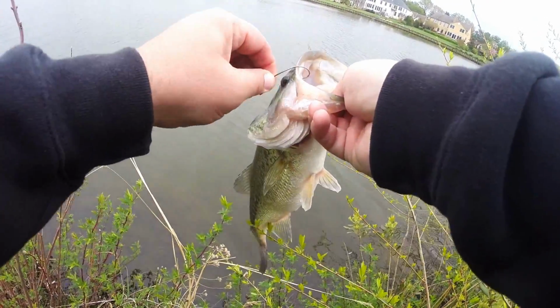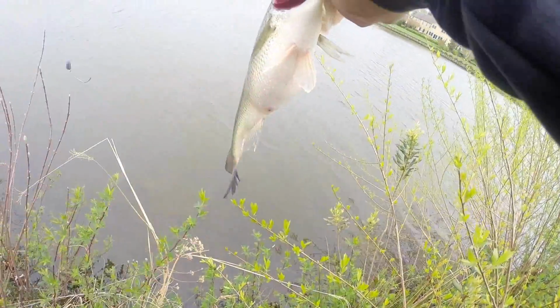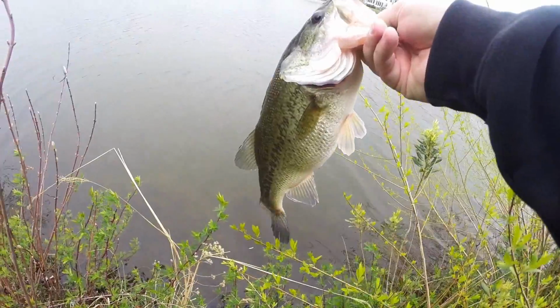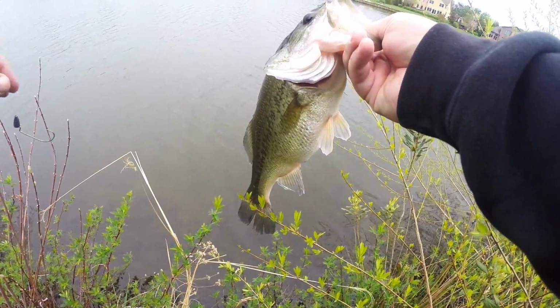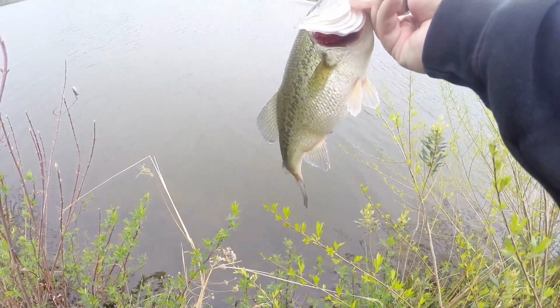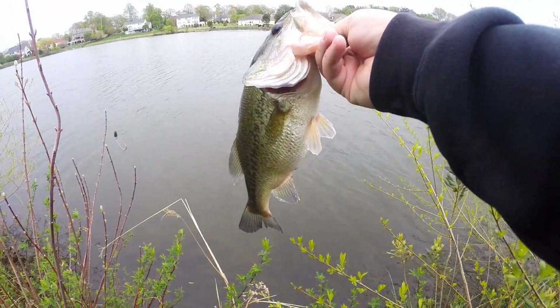Yesterday I noticed during the videos I was not getting all of the fish inside. Look at that belly. I was not getting all the fish in the shot, so I'm trying to work on that the best I can. So let's see here. All right, well, happened that quick. All right, good job, good deal.